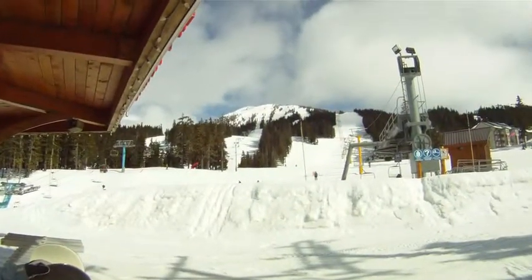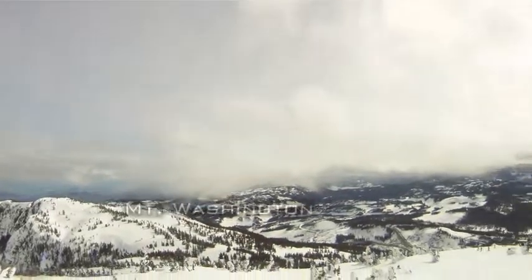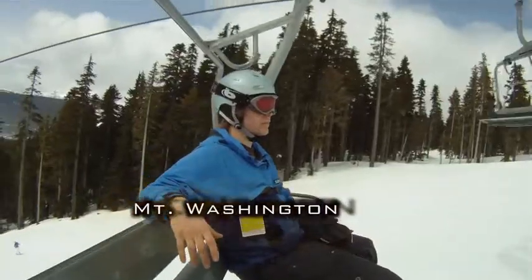Laine and I decided this morning that our muscles and bodies weren't sore enough. And what better way to get us there than a snowboarding adventure on Vancouver Island's premier alpine destination, Mount Washington.